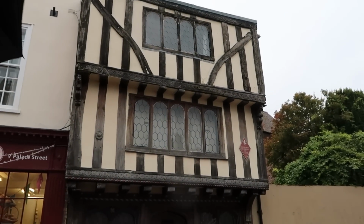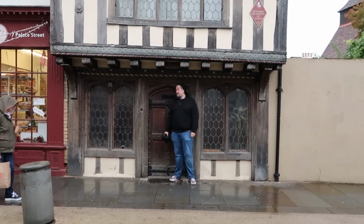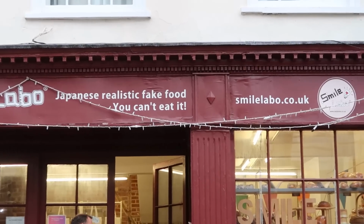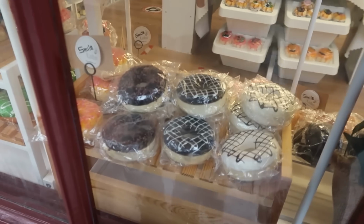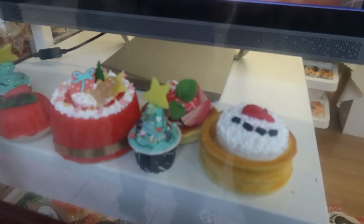I like that that sign just says a historic building of Kent. Jeremy is taller than the door. Jeremy found his new favorite place. Favorite is strong, but fascinating. What is it? It's a fake food store. So it's food you can't eat, but it looks like food. It does look delicious.